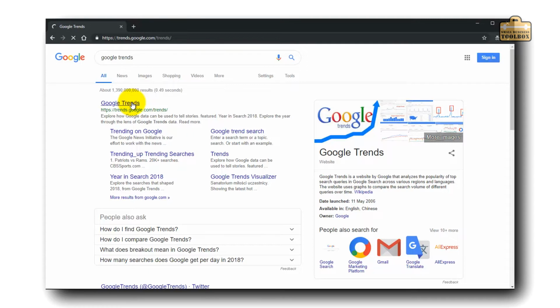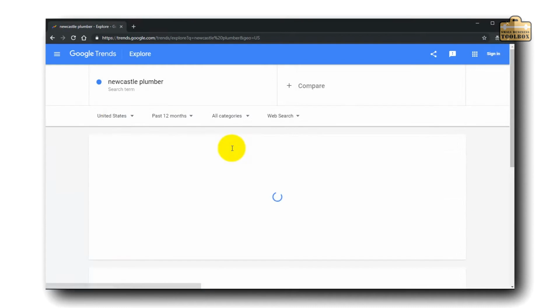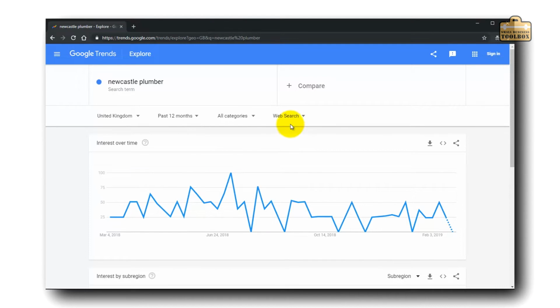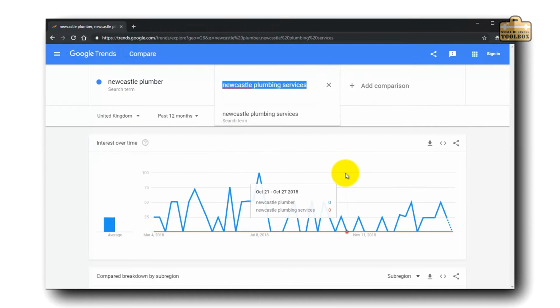There's a really good tool that you can make use of called Google Trends, and that lets you search for what people are searching for on Google. Very, very handy for working out search terms and whether or not they are search terms that are popular or search terms that just aren't popular at all. Get yourself familiar with Google Trends. You are going to use it all the time.